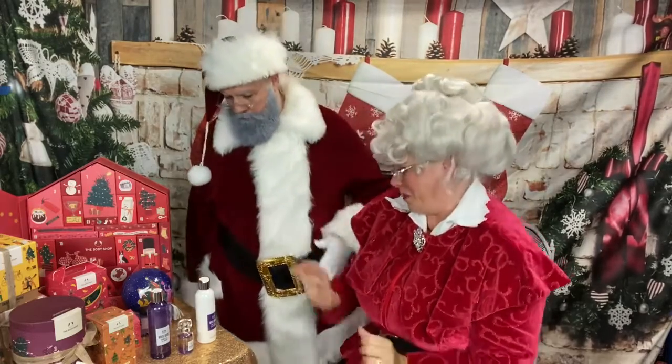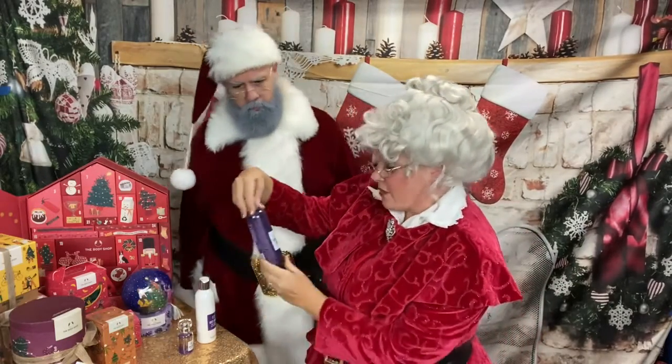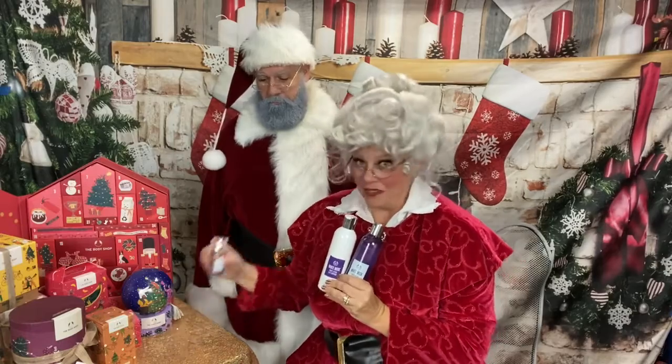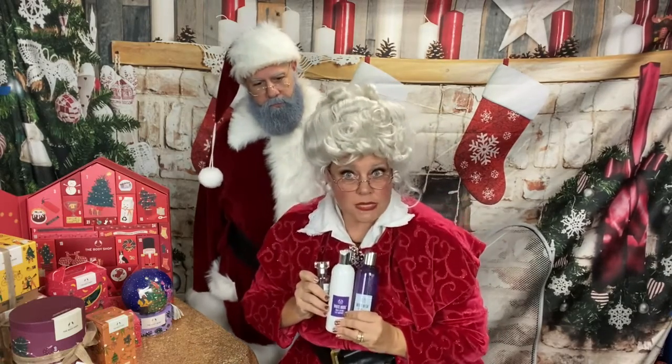Oh, it's so beautiful. So we have our White Musk shower gel. Ooh. We have our White Musk body lotion. And we have our White Musk perfume. And did you know that all of these were designed to layer on top of each other to make the fragrance last longer? Oh, wow.